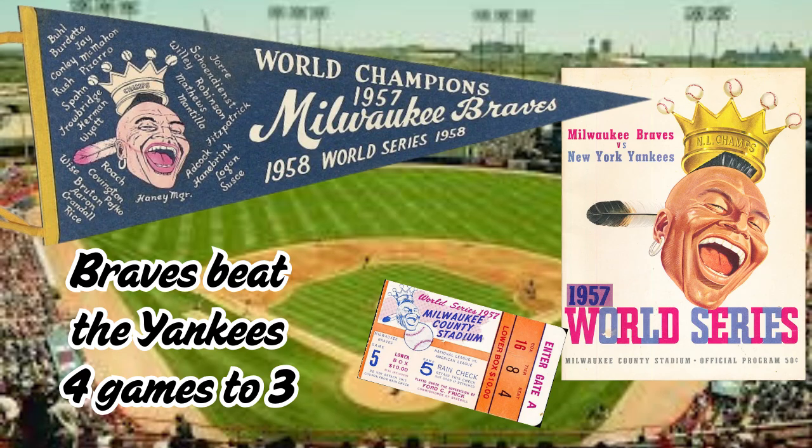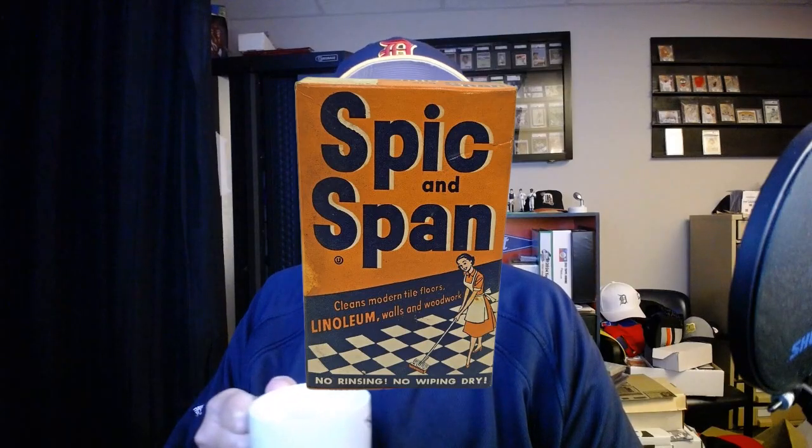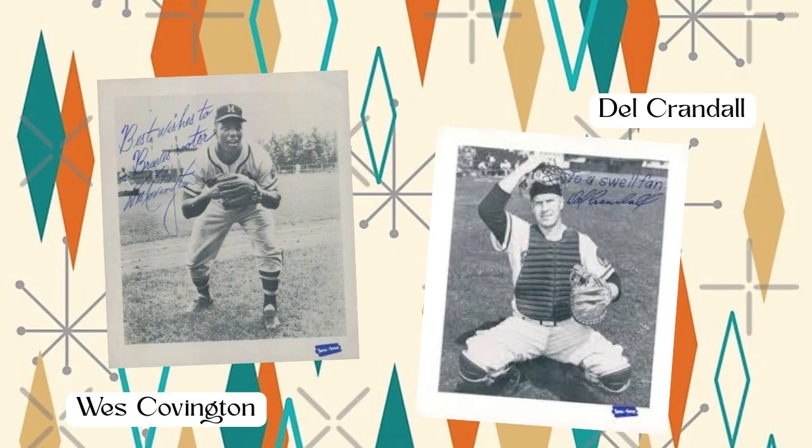Now, fans and collectors enjoyed those unique keepsakes all season long. Among them was the 1957 Spic and Span Braves set. It was issued by the Milwaukee dry cleaning company, Spic and Span, not to be confused with that household cleaning product. These cards measured 4 by 5 inches. They're kind of a unique size.